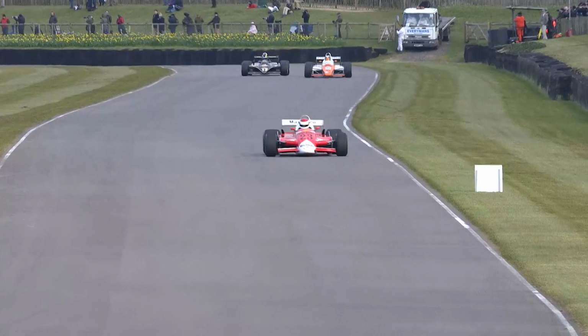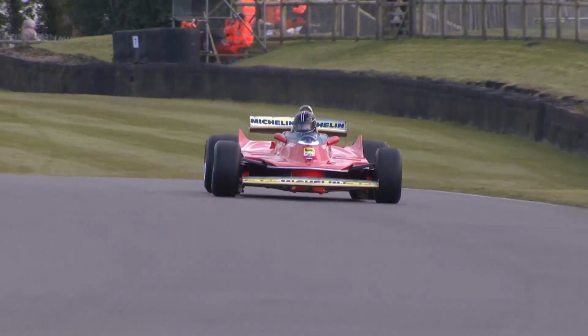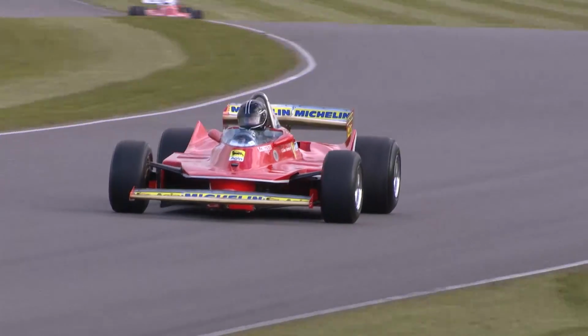So Bruce, shut your eyes and just listen to the noise. I'm prepared to do anything to keep the fever going, and yes, quite so. That flat 12 coming past.